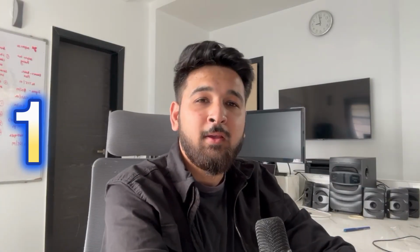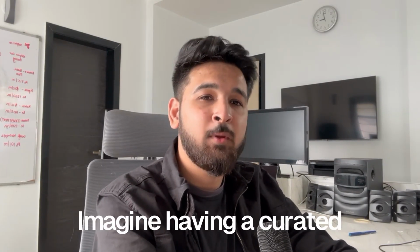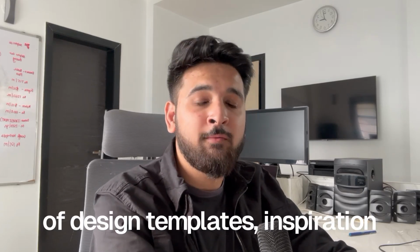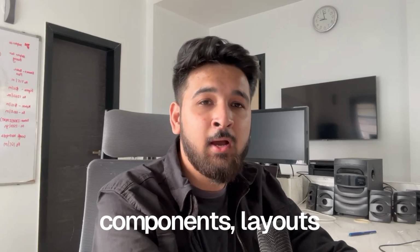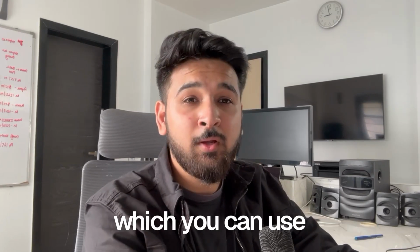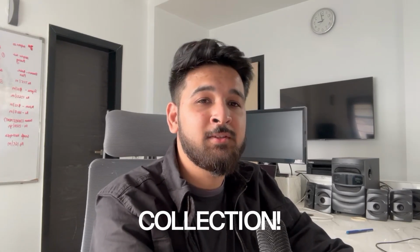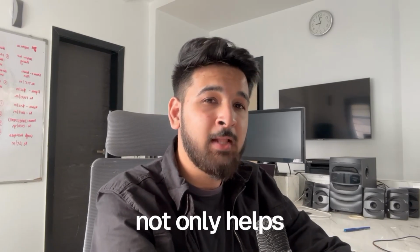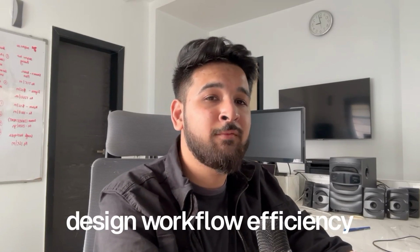Number 1, it saves time and accelerates your workflow. Imagine having a curated collection and a well detailed library of design templates, inspirations, components, layouts, color palettes, typography sets, etc., which you can use whenever required. This is the power of collections, this is the power of documenting your design resources. Not only does it help you save time, but it also improves your overall design workflow efficiency.